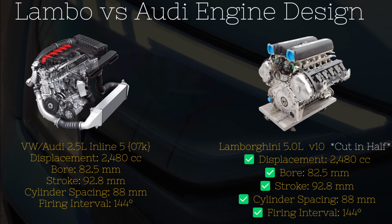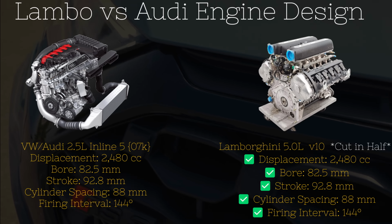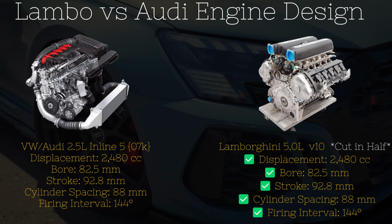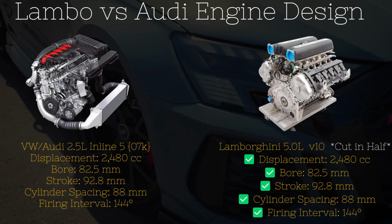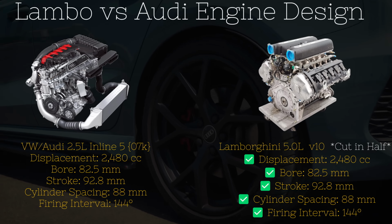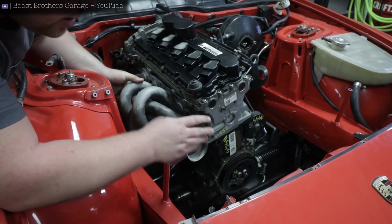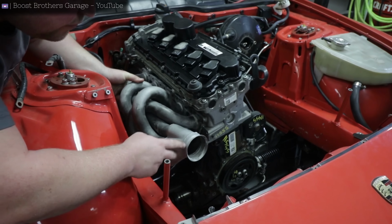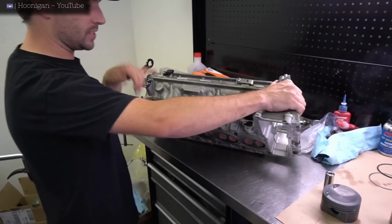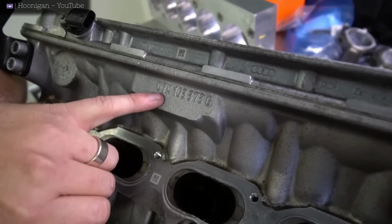Now, if we get back to the 07K and the Daza, when you start to look at the design and the architecture of those engine blocks, you'll start to notice that they are most similar to the original 5 liter V10 from the 2003 Lamborghini Gallardo. All of these engines have the same exact bore, stroke, and bore spacing. And then when you look at the valve train, the cylinder head of the naturally aspirated 07K is incredibly similar to the original 5 liter Gallardo V10, and the cylinder head on the Daza is incredibly similar to the current cylinder head on the Lamborghini Huracan.